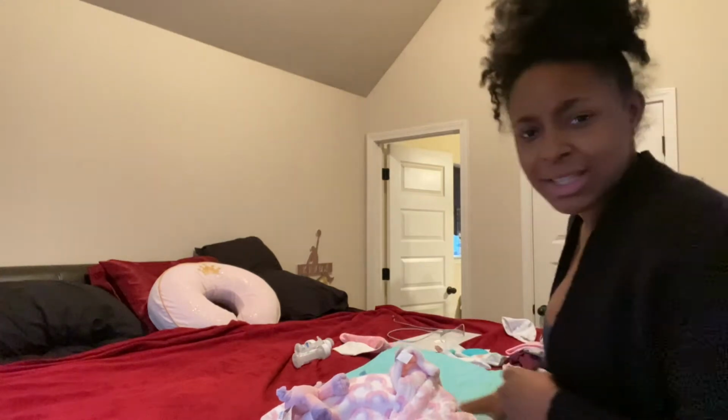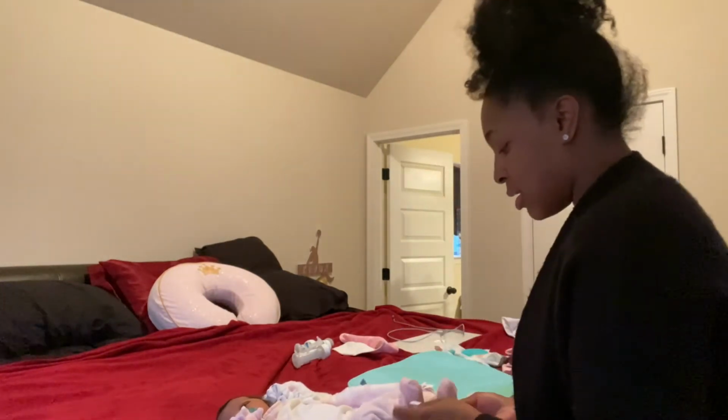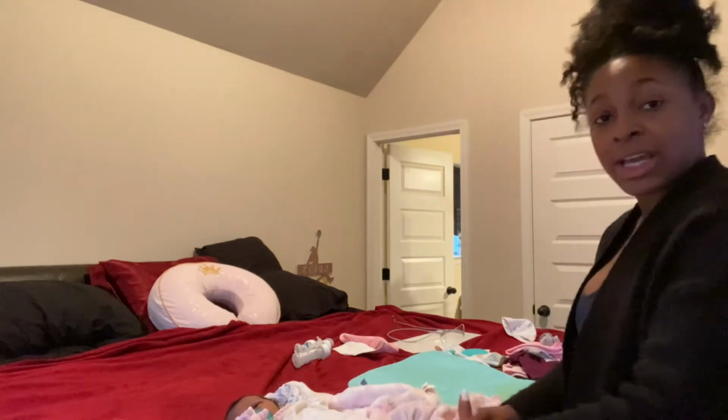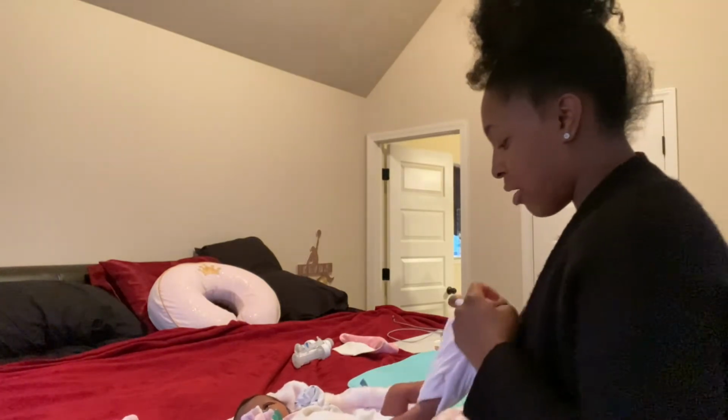So I'm gonna get her changed and ready because it's actually 7:30 in the morning. Did we get any sleep last night? Of course not. See, of course not. But it's all good though, because, you know, mom life. So I'm about to get her changed and ready so then I can get myself dressed and ready. But I'd rather her already be done.